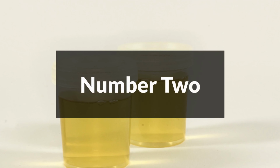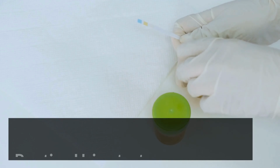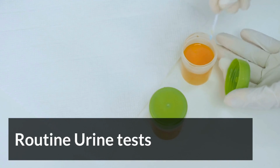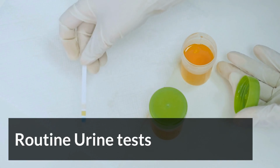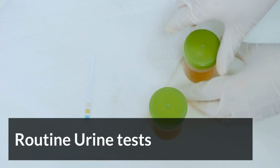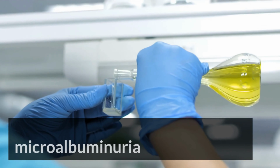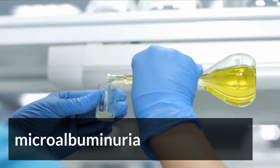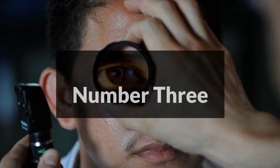Number 2. Routine urine tests are usually recommended once per year. This helps to identify any damage to the kidneys. The presence of a protein called albumin in the urine is called microalbuminuria. This is a concerning finding, and both blood sugar and blood pressure must be tightly controlled to avoid further damage to the kidneys.